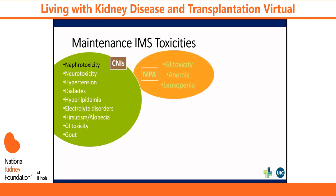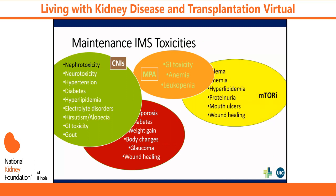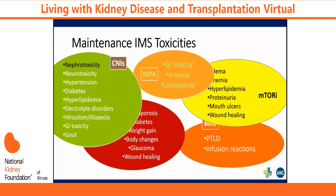With our mycophenolate, we can see GI toxicity causing some nausea, vomiting, and diarrhea. With our steroids, hidden in the background there, we can see some diabetes, weight gain, body changes, glaucoma, and issues with wound healing. With our sirolimus and everolimus, we can see some edema, hyperlipidemia, which is to say an increase in your cholesterol, and protein spilling into the urine. Most notably, I would say mouth ulcers are one of the side effects caused by this medication. And then with our belatacept, sometimes we can see infusion-related reactions or a cancer called PTLD far down the line.